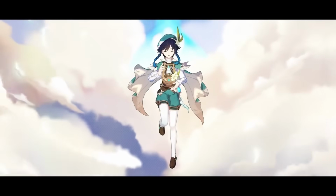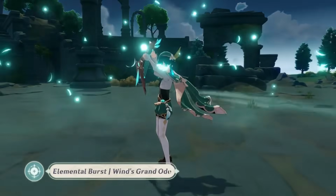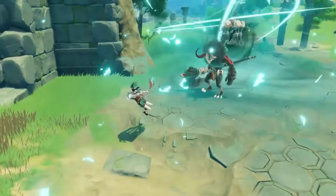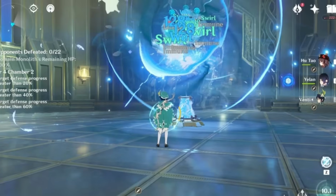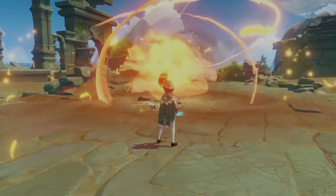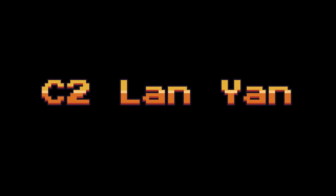While Venti isn't as widely used as Kazuha, Venti is still a top tier crowd control character. He really shines in endgame content like Spiral Abyss and a Theatre during tower defense portions, where there are smaller enemies that can be grouped together using his elemental burst.